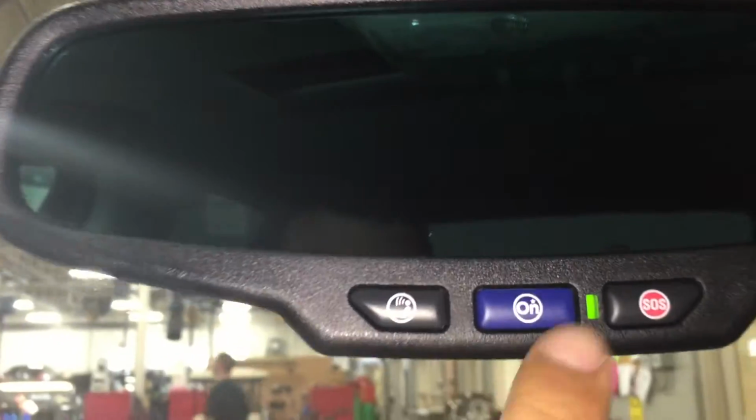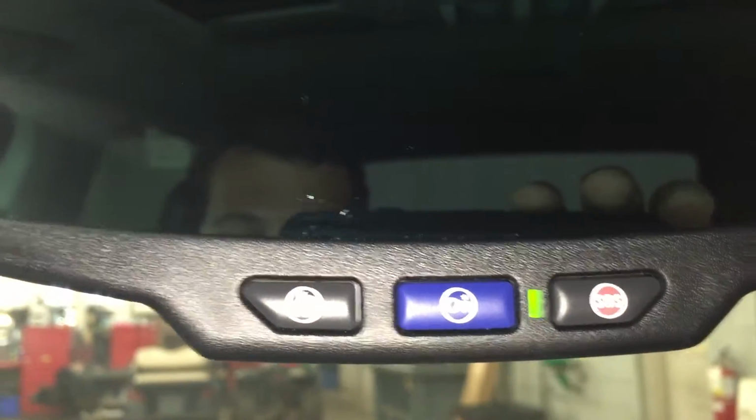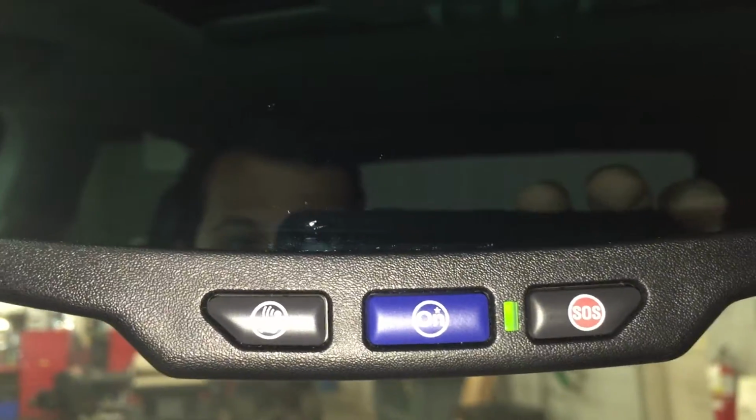And speaking of OnStar, which was that random woman talking, you do have OnStar right there. You can click that blue button right there and it'll connect you with OnStar, and they can help you out with any situation that you are in.